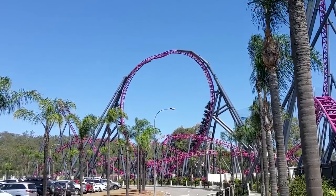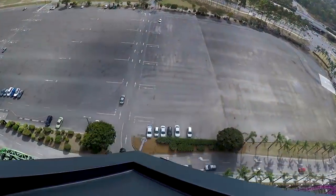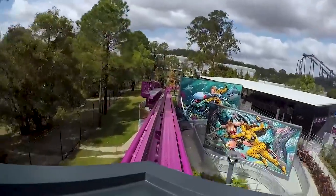By the end of the experience, visitors have navigated a total of 1,400 meters of track, all within 62 seconds of ride time. That's measured from the moment they leave the lift hill to when they enter the final brake run.